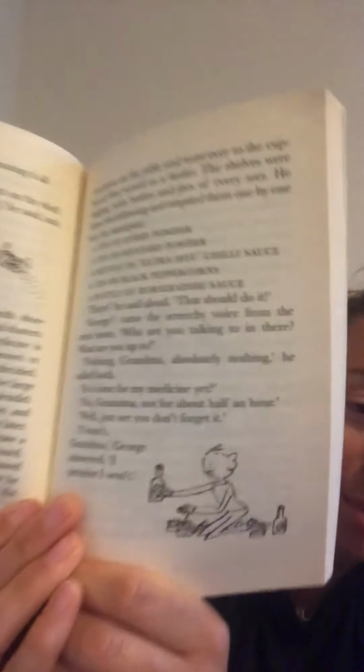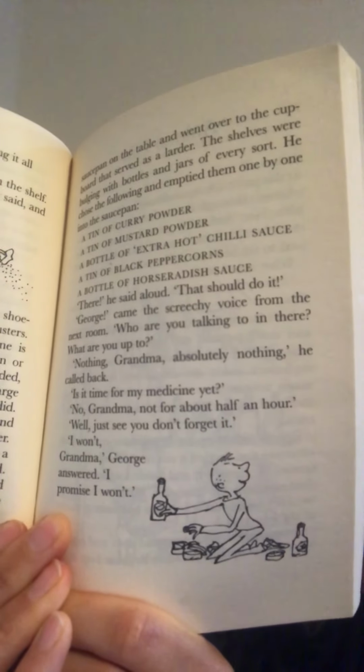I promise I won't. And I think we all know George is going to keep that promise, won't we? Because he's got something special lined up for Grandma. Okay, and that is the end of chapter.